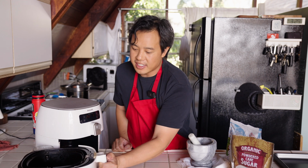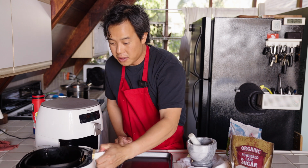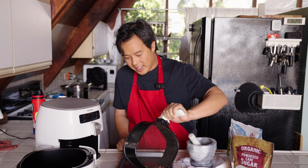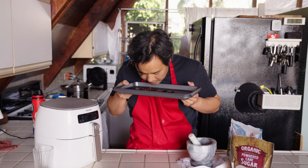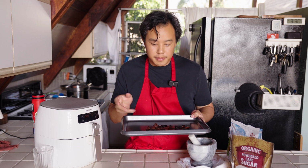So I didn't hear any snap, crackle, or pop. However, it's been going for almost 40 minutes, and I eventually ramped up the heat because it didn't really seem like much was happening. They smell good. I'm gonna let them cool, and then I'm gonna shell them.